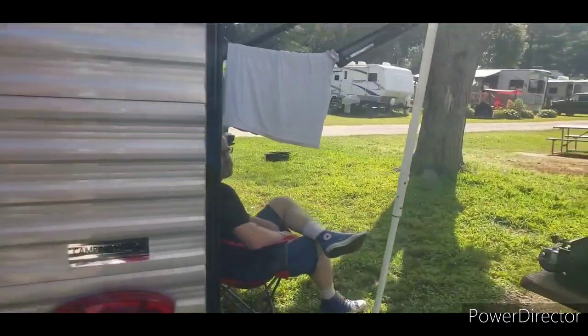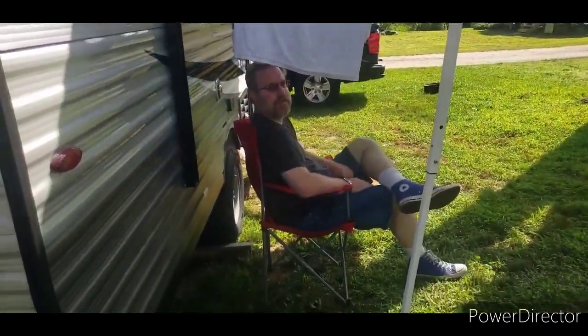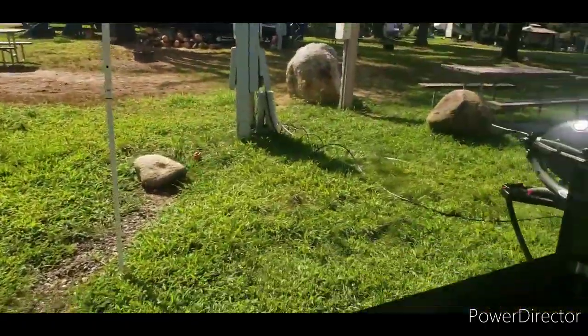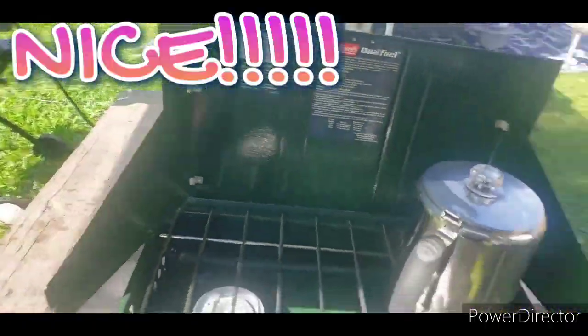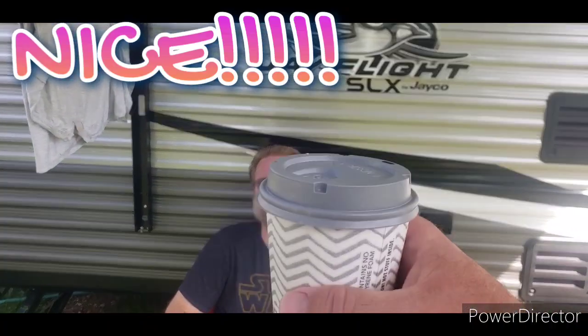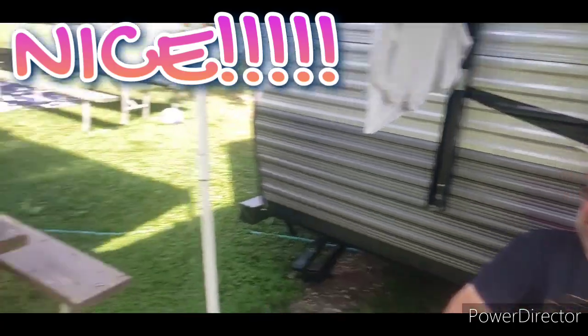My buddy's rig right there. What the hell are you doing? I'm making my coffee. It's 10 a.m. It's 100 degrees out. 10 a.m., 100 degrees out. It's hot outside. Top of the morning. Top of the morning to you. I got my coffee. He's slacking. He's still making his.